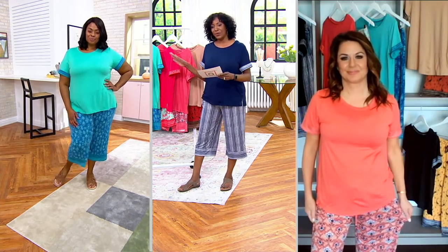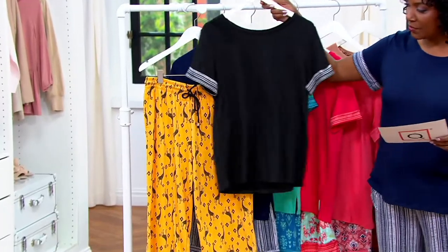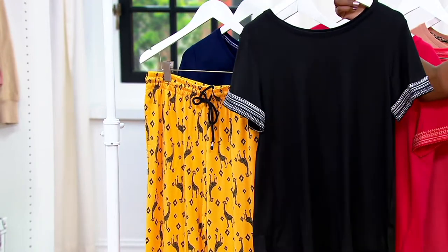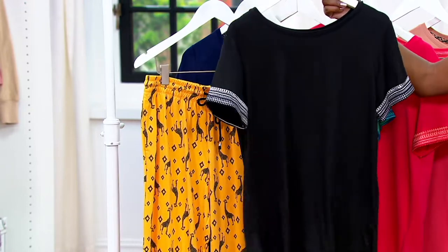I'll walk everybody through the colors and invite you to place your order and think gifts here as well, whether it's a graduation gift, whether it's Mother's Day that you're jumping on early, or just because, you know, girlfriends love giving pajama sets, and this is a great opportunity.